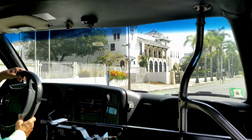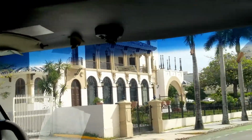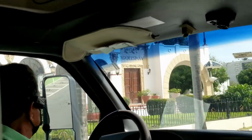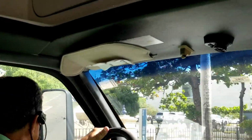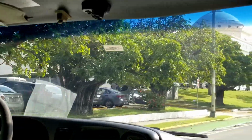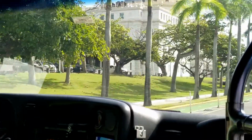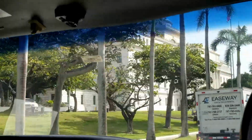And next on the left hand side, the Spanish house, Casa de España, was built in the 17th century. It was a private home, now it's an embassy club. The Spanish house, over here to the left, was built in the 17th century. And next on the left-hand side, the Capitol building, government building. This is the seat of the legislature of Puerto Rico, completed in 1835, and it's a whole marble Capitol building, over here to the left.